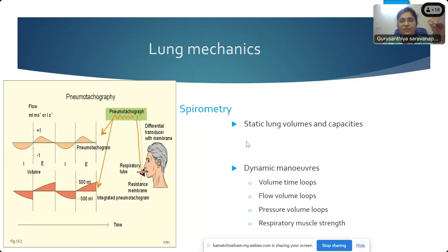We would have done this in our physiology lab, wherein there would be a drum. We would be connecting ourselves with a belt to the drum, and the drum will mark the graph. Maybe that is the spirogram or the vitalograph that the spirometer used to mark. What the spirometer studies is the static lung volumes and capacities. And with the spirometer, we can do a dynamic maneuver and assess the flow volume loops, volume time loop, pressure volume loop, and see the respiratory muscle strength.